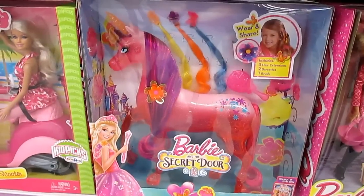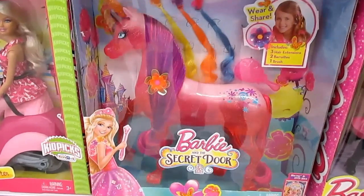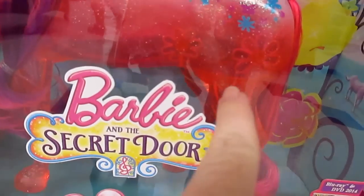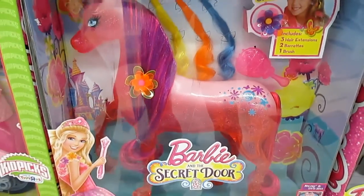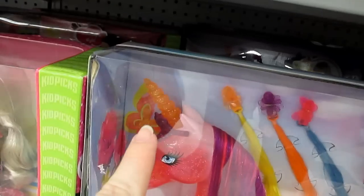Got this pretty horse, Barbie and the Secret Door. And it's like transparent glitter on the bottom. And then it's got different hair clips. It's got really pretty hair. That is gorgeous. Oh, it's a unicorn.